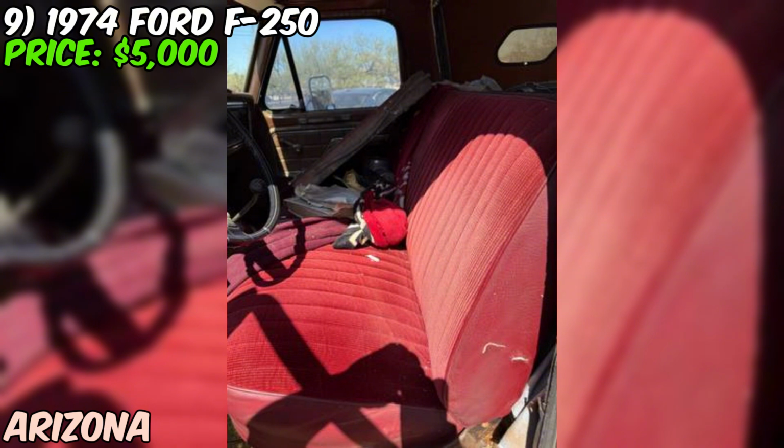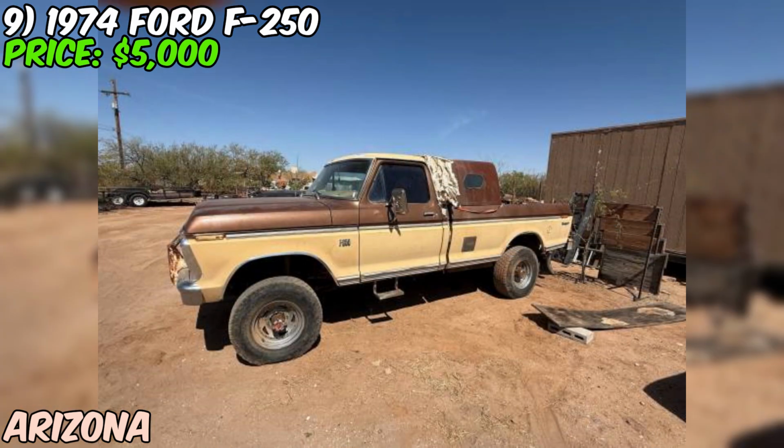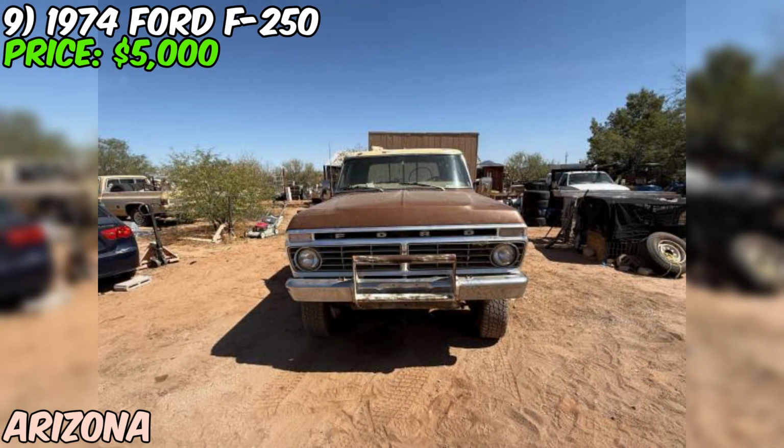However, you'll need to factor in the cost and effort of getting that engine running again. This isn't a drive-at-home situation. At $5,000, you're buying a project truck that needs mechanical attention, but apparently has good bones. If you're handy with a wrench and looking for a classic F-250 to restore, this could be an interesting opportunity. Just make sure to thoroughly inspect that great shape body and interior to verify the seller's claims, and maybe bring along a mechanically inclined friend to assess what the engine might need.